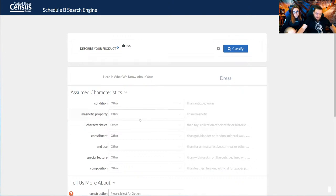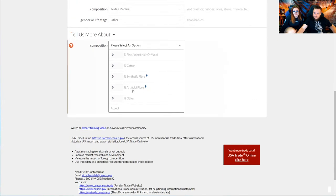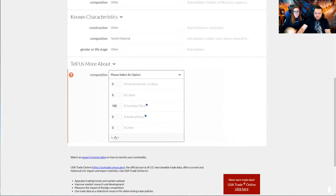Made from polyester fabric. Are they? I'm assuming they're 100% polyester. They're not knitted or crocheted. Other. Okay, so I don't know. Synthetic. Is polyester synthetic or artificial? I think so. Polymers. Whatever. We'll just try them both. Let's just say 100% synthetic fiber.